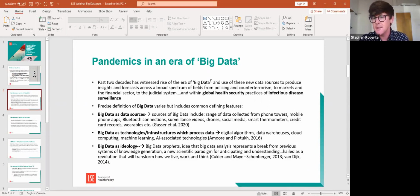Now, sources of big data can include data that is collected from mobile phone towers and mobile phone apps. We can also understand data sources as produced from Bluetooth connections, surveillance videos, images and data collected from drone technology, social media feeds, smart technology, such as smart houses, smart thermometers, credit card records, wearables, etc. But it refers to an extremely broad spectrum of new data sources produced by the Internet of Things, and also by what we often talk about as the digital turn in society.